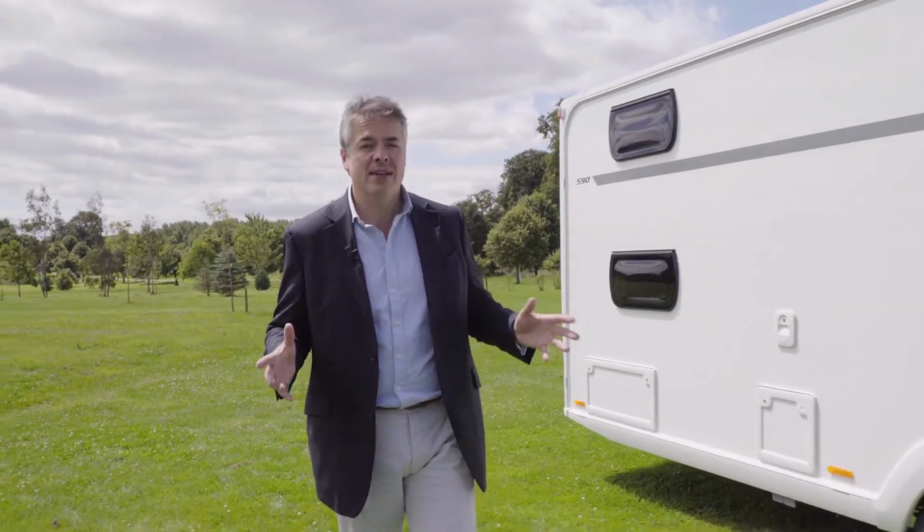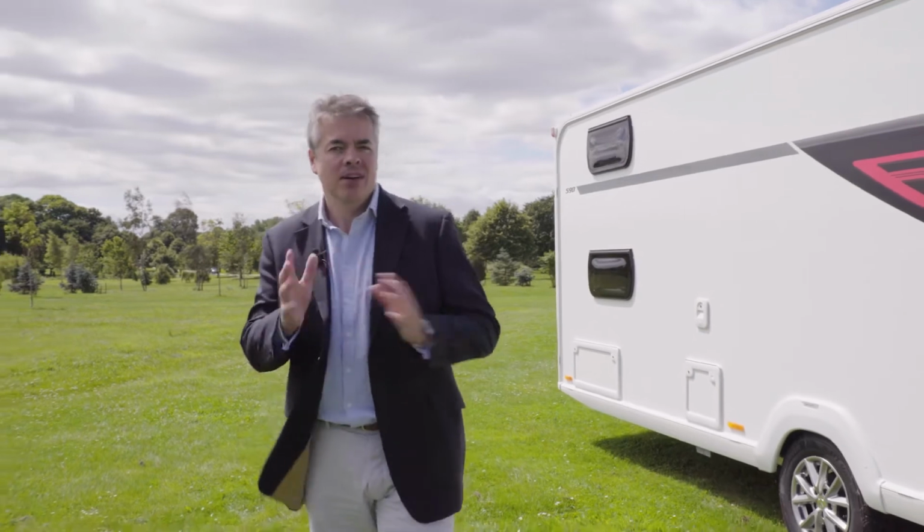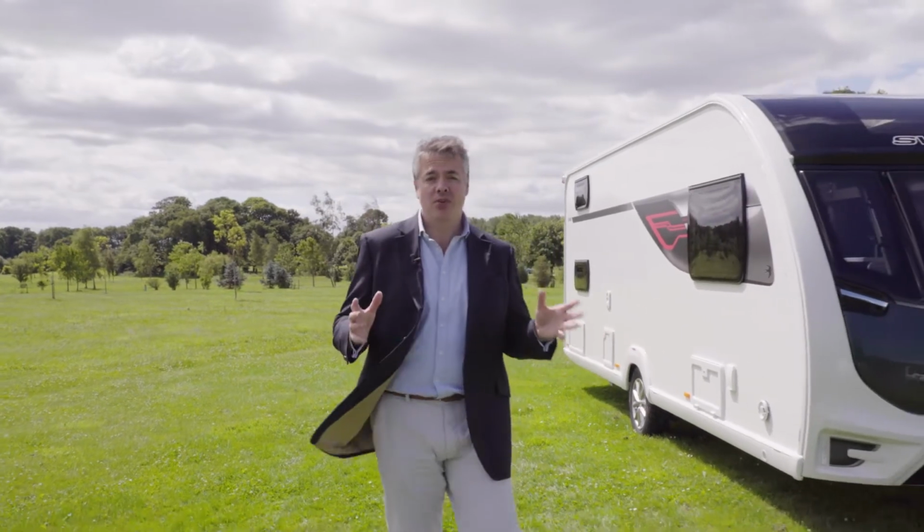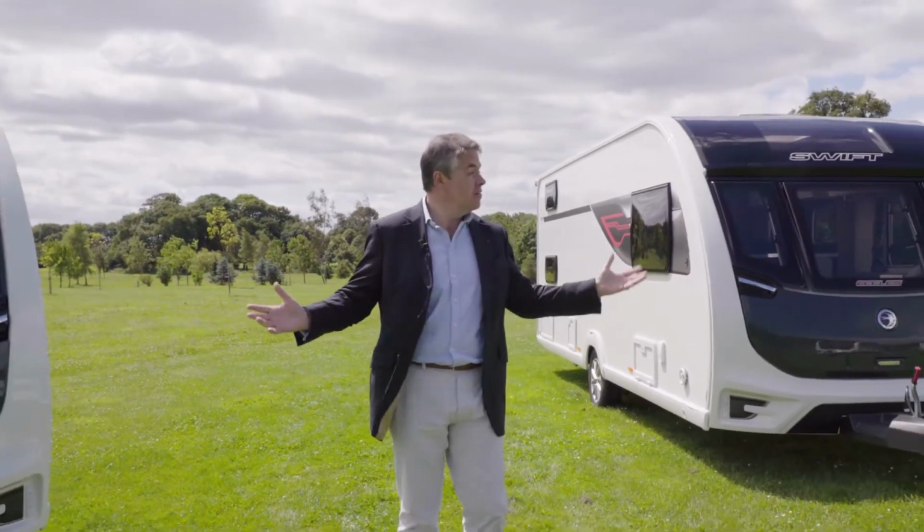Over 200 acres here of woodland and parkland crisscrossed with nature trails. It's a wonderful part of the great outdoors. And where better to show you the highlights from Swift for the new season?